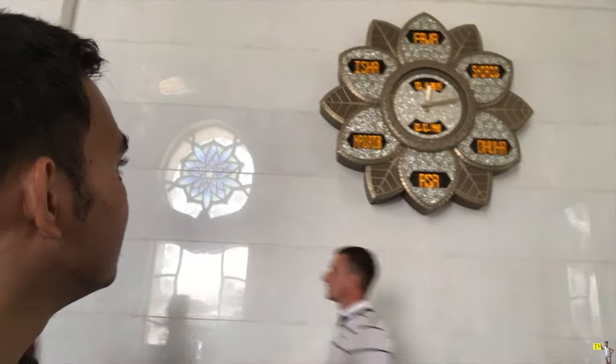What we are seeing here is a clock. It's like a combination of the Arabic calendar. I'm not sure what you call it. Hijri. Let's take a look.